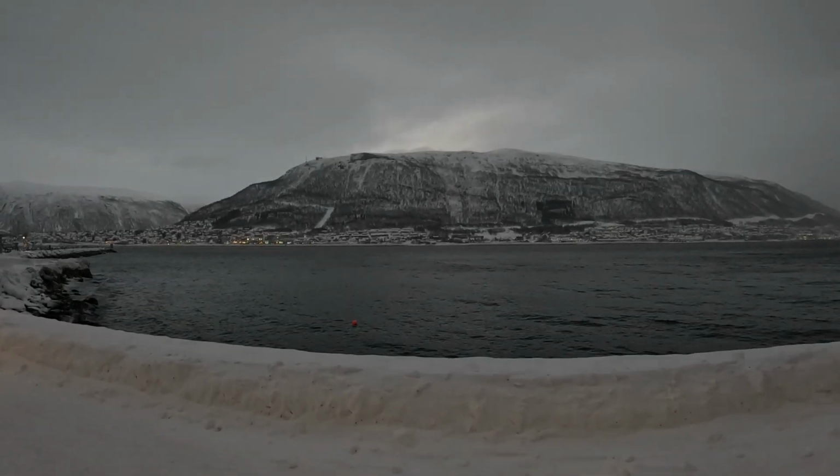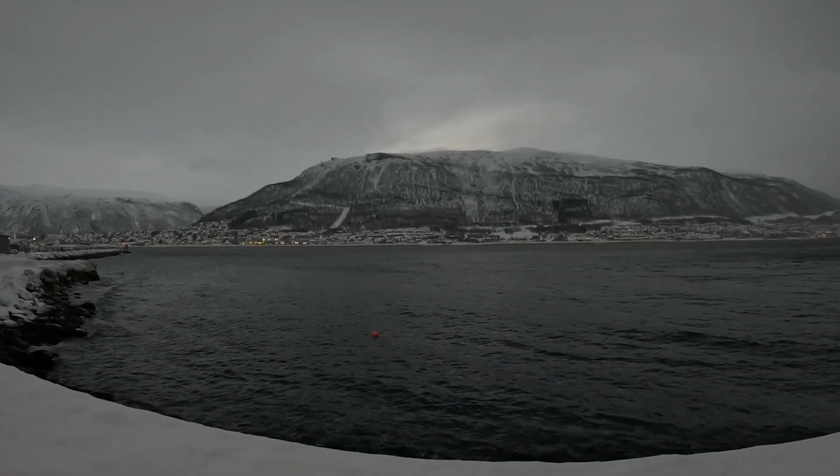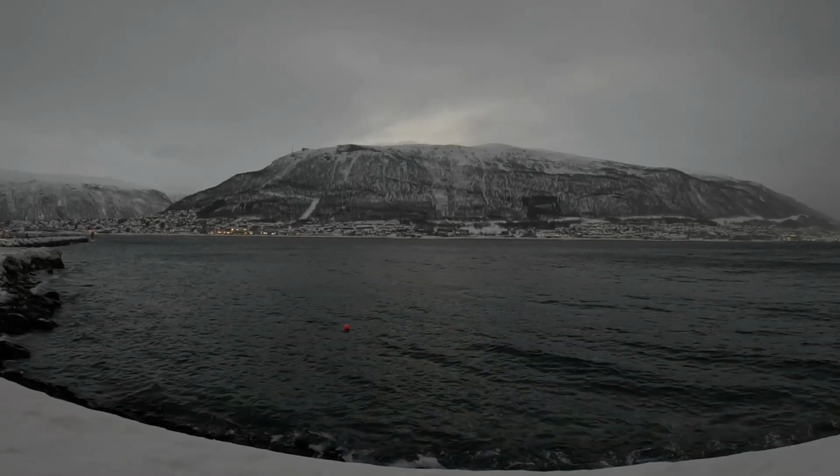So it's a new day here in Tromso and we've come to the harbour again. Now we were having a debate about whether this is the sea or a fjord, but I'm going to go with fjord.